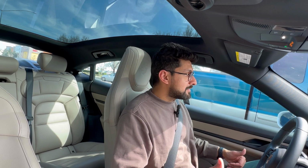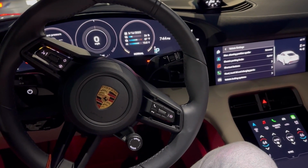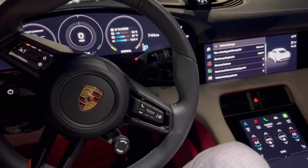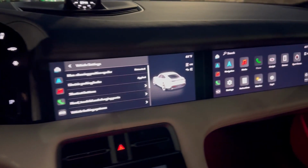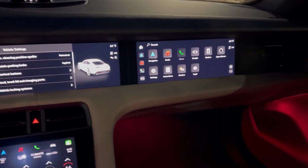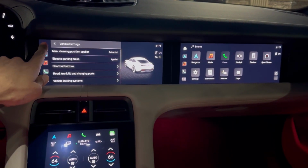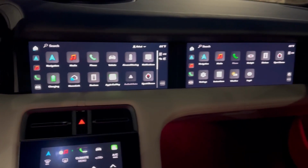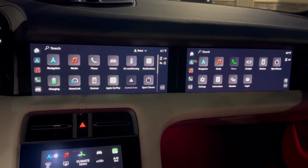So next in the video, I want to show you what all things I can do with the passenger display. Now I'm stopped in a parking lot, and let me show you how it looks and how you can operate it as a passenger. It's about $1,130. This is how it looks. It's on the passenger side, and you might see that when I tap the home button on my PCM, they are about identical, but it's a nice option for you to add in your Taycan.